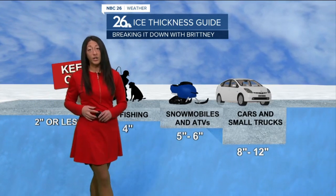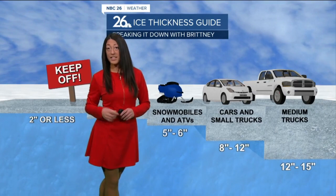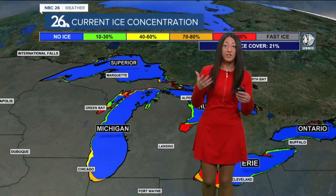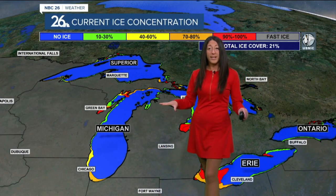Meanwhile, if you're going to bring a car or small trucks, at least a foot of ice out there in thickness, and much more if you're going to bring one of those heavy pickup trucks as well. I do not want you guys falling in, not to mention with strong winds, you can see those ice shelves break off as well. Right now, the winds are finally much calmer, and we have a warm-up ahead.